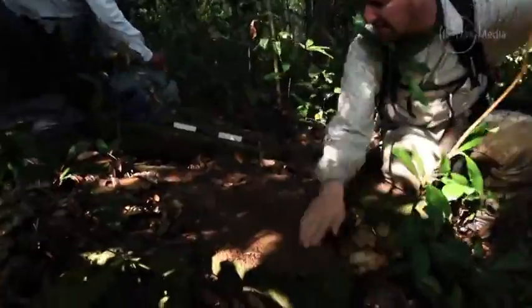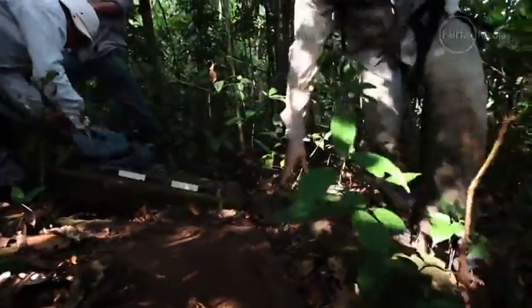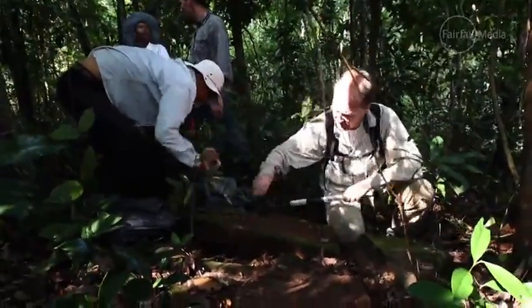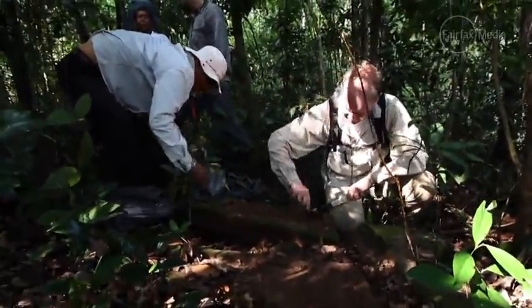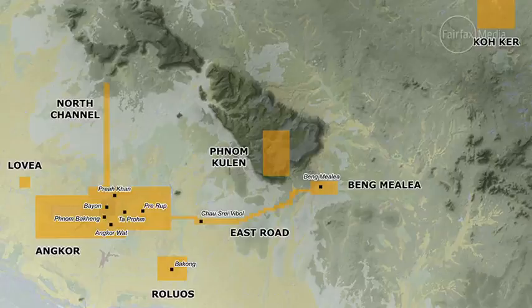There are a lot of temples known previously in this Phnom Kulen area, several dozen temples, but it was previously understood to be just a collection of isolated temples. So if you looked at a map of this area, you'd see a scatter of points just here and there in the forest.